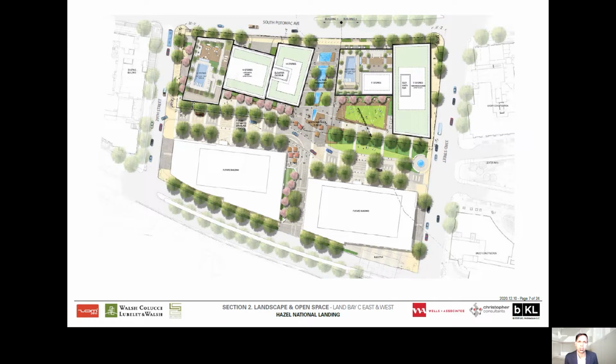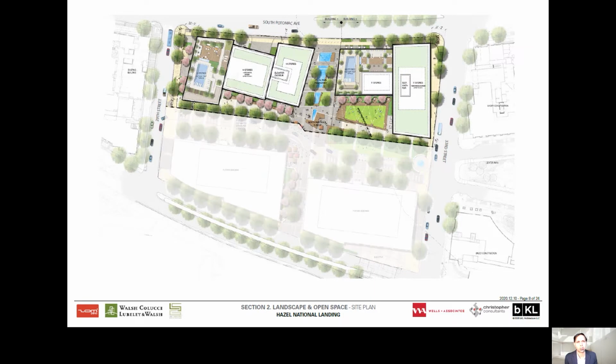We have paid special attention to the design language that allows for a seamless integration of open space between the two parcels and achieve goals of the PDSP. The slide here shows the actual scope of work on the Land Bay C East for Hazel National Landing Project.